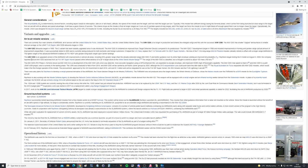The company reported that an AIM-120D launched from an F/A-18F Super Hornet passed within lethal distance of a QF-4 target drone at the White Sands Missile Range. So they have kind of dud warheads on, they don't actually explode. The range of the 120D is classified, but it is thought to extend to about 100 nautical miles. The AIM-120D Phase 4, formerly known as the AIM-120C8, is a development of the AIM-120C with a two-way data link, more accurate navigation using GPS-enhanced IMU, an expanded no-escape envelope, and improved high-off-boresight capability. Max speed is Mach 4.